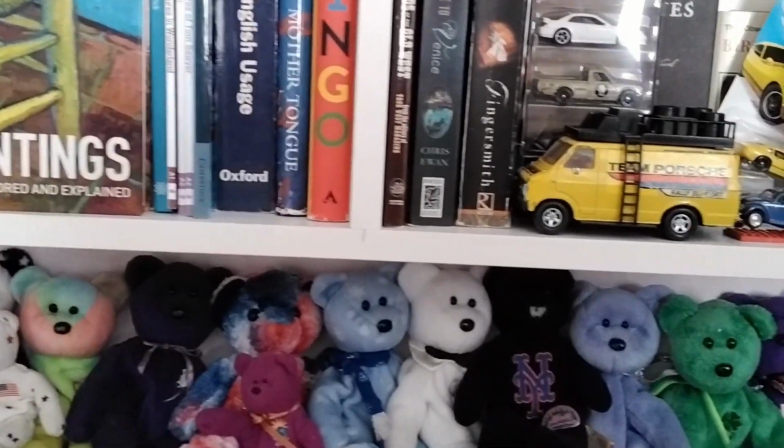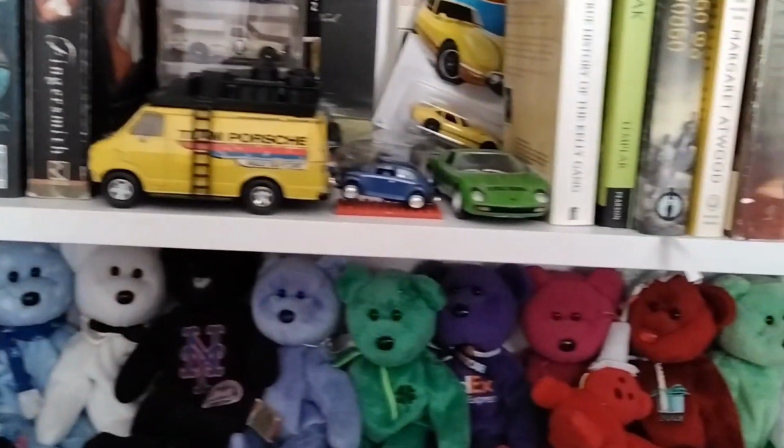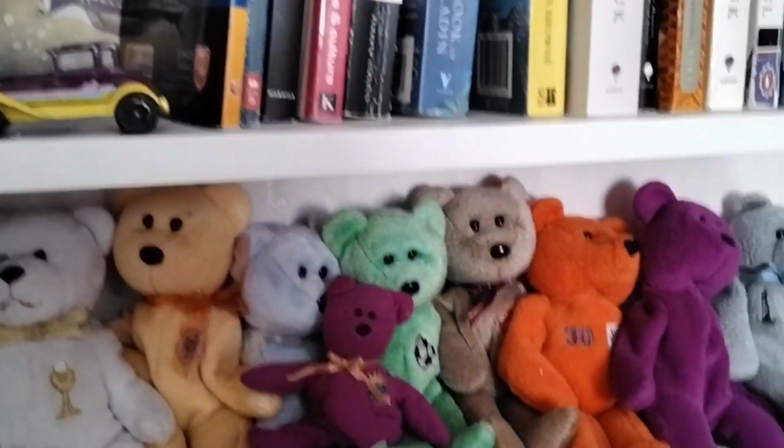Then below the bookshelf we've got this row of teddy bears. These are not mine, these are my granddaughter Anna's.